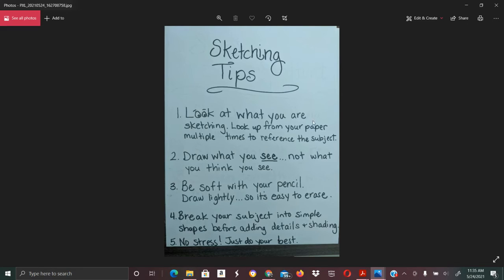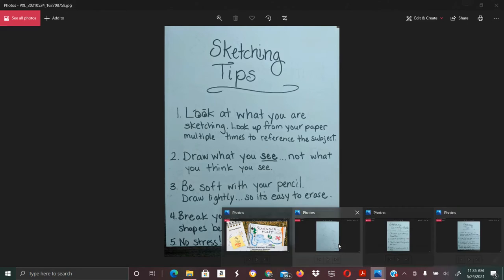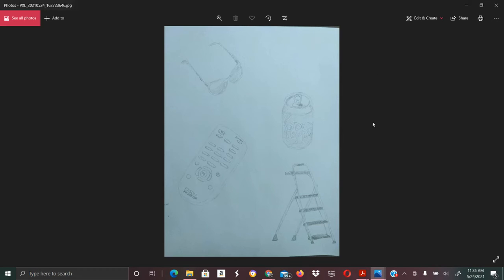All right. So I can show you my example here. This morning I had my own scavenger hunt and I found something beautiful, which were my sunglasses. I think they are beautiful. So I drew those by looking at them and drawing. And something red. I saw this Dr. Pepper on my desk this morning. And the Dr. Pepper can is a darker red. So I drew that.